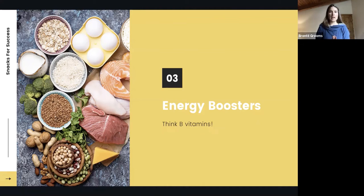So CoQ10 is naturally made in the body, but we do need methylation groups. So you may not know what that is, but just think B vitamins. So we need methylation groups to help transport that CoQ10 to get to that ATP production. So B vitamins are going to be super important when it comes to producing energy.